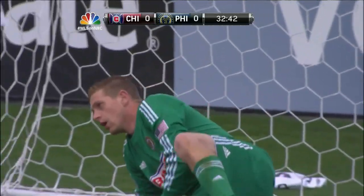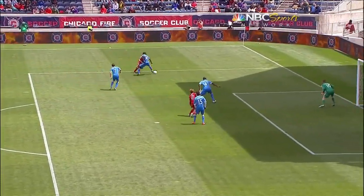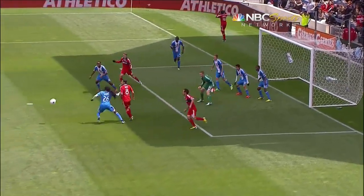And somehow the Fire have failed to score. Don't jump in on Patrick Nyarko. Look at Akugo trying to show him the line. The second he switches his body position, Nyarko flies by him, but McMath doesn't know anything about that.